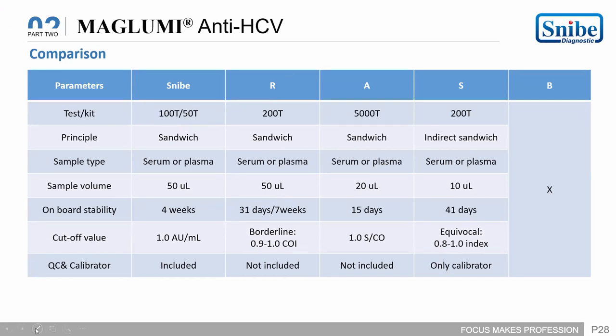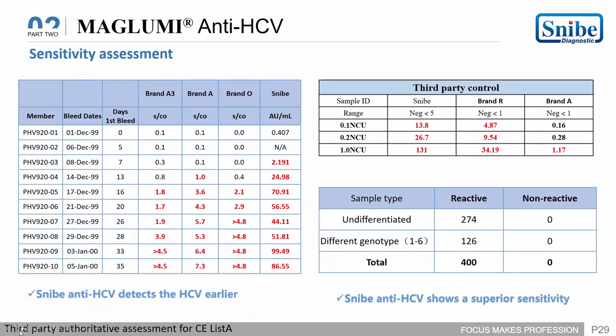If we talk about more, we can go for a sensitivity assessment. We have different bleeding samples from different donors, and we checked on the first day of bleed, the 0 day, the fifth day, 7 days, 13 days, 16 days, 17, 20 days, 26, 28, 33, and 35 days, on different panel members, which have different bleeding times. On the basis of the SNIPE results, our anti-HCV detects the HCV infection earlier. We detected at the seventh day and the 13 days of the bleeding time. Only brand A detected on the 13 days, while nobody detected at the 7 days. So we have an edge of early detection during the window period.